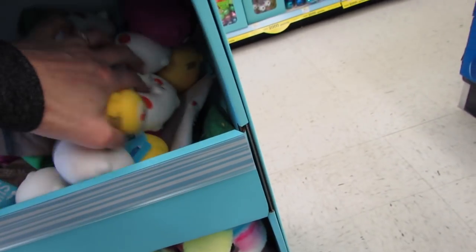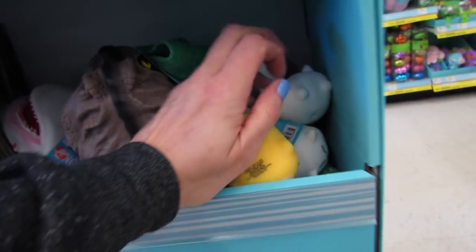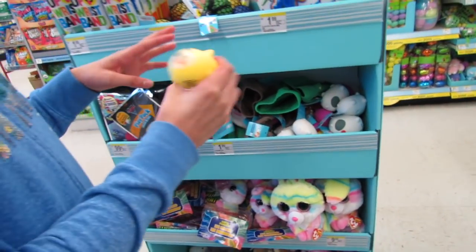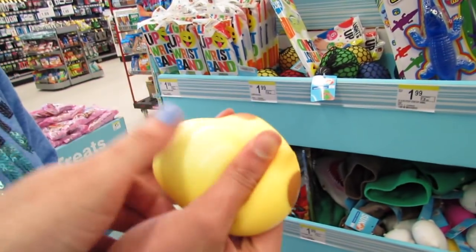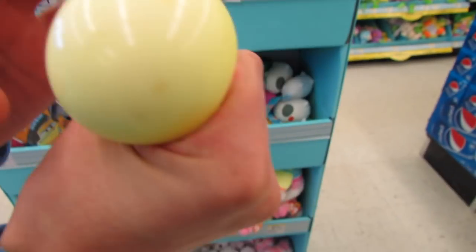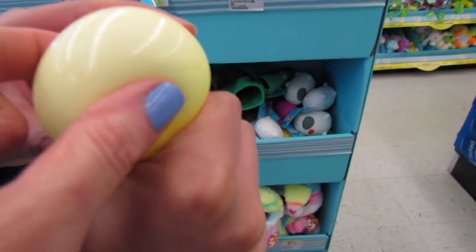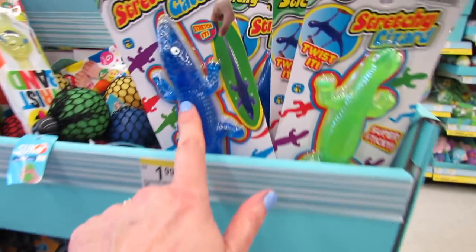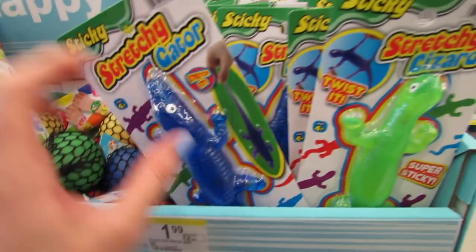Okay, I think there might be... is that it? I think that's it, you guys, on these. Those are so cute. I love this little dog. Yeah, I like them too. It looks like they have mashed potatoes inside of them. That's what it looks like. Yeah, and feels like it too. I wish I could stretch the gator. Yeah. What else do they have?